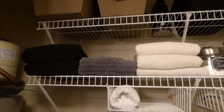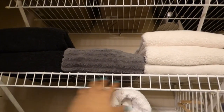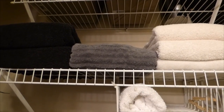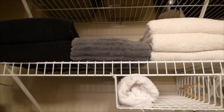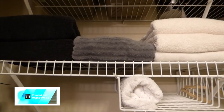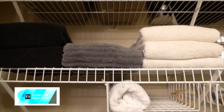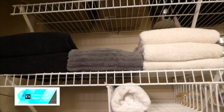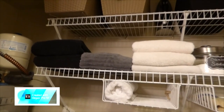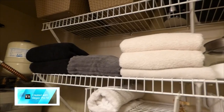Then right up here, like I said, I keep our towels here. I just have 3 colors of towels. Like I said, I don't like colorful things, so you guys will notice everything in my place is either black or white or cream or beige or gray. I swear it's not as boring as it sounds. I love these colors, they're very soothing for me. They're very peaceful, so it works for us. But again, you can kind of play around with things as they work for you. So that's what we keep there.